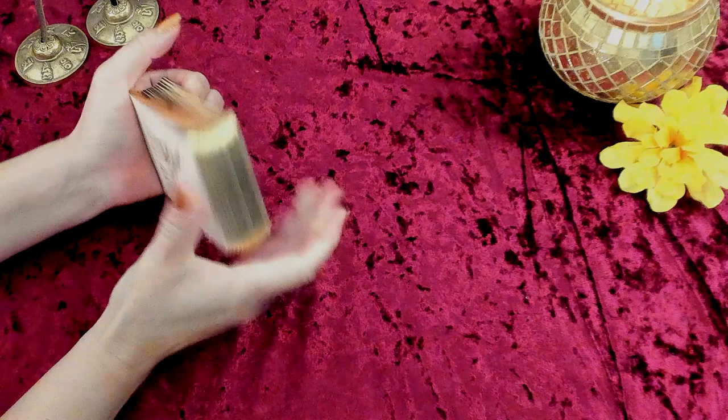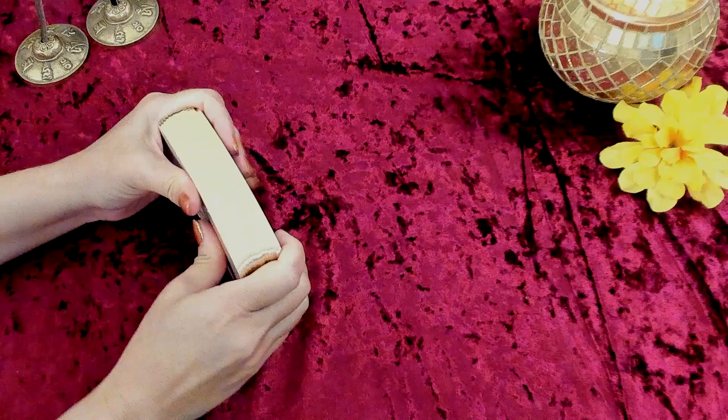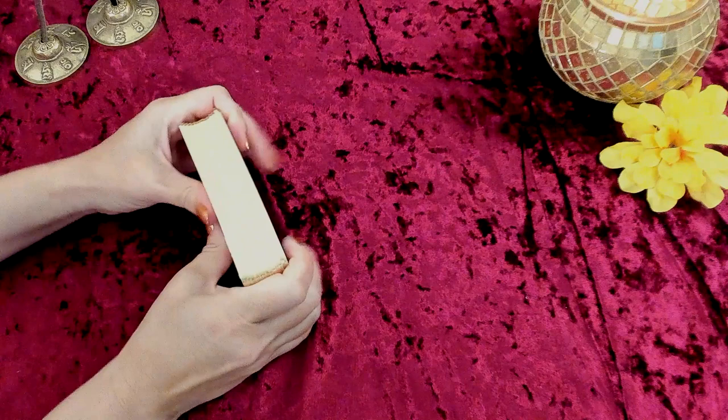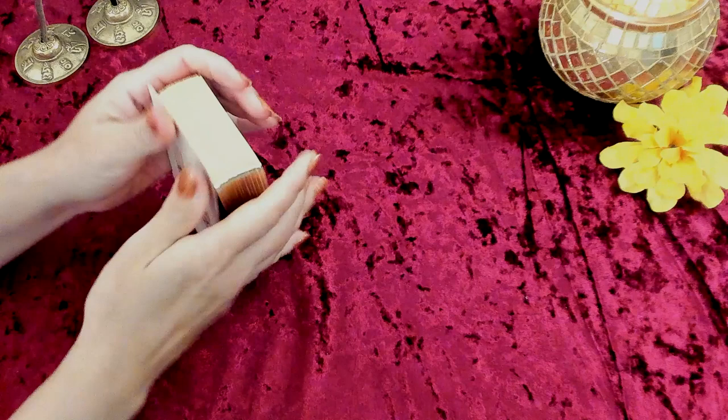I don't know if I'm going to edit this out. I might leave it in just so you can see what you potentially would be getting yourself into. Oh my goodness. If you buy this deck, you might want to get this one used. Oh my gosh. This side seems like it's starting to break free, but over here it's still really stuck.